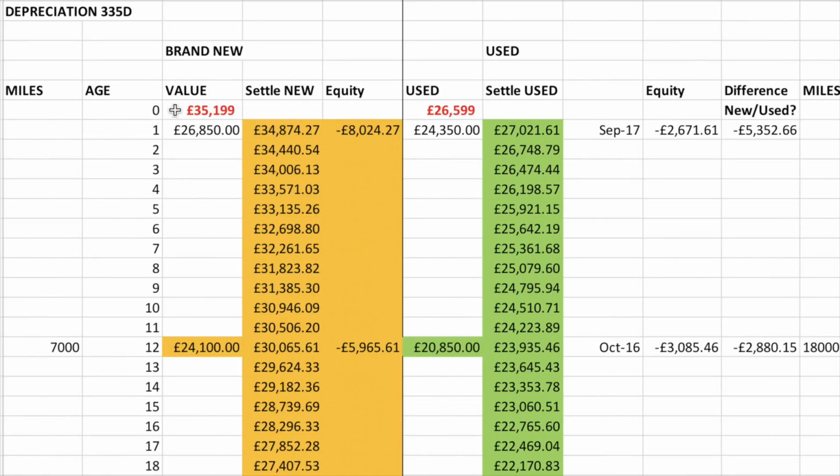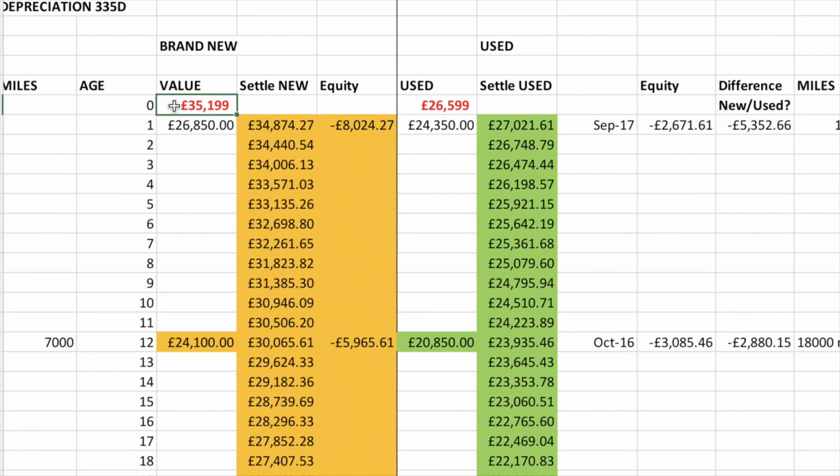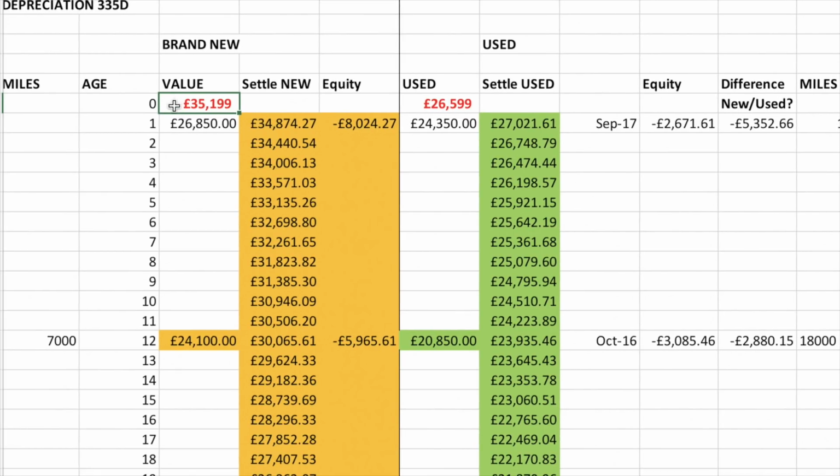They may even be a little bit better than this, because I know, for example, on the M140, the Shadow Edition is adding a little bit more on. However, let's just have a look, and it's quite interesting. So if we take a brand new 335D with all the discounts, with the headline discount, no options, no deposit, we're paying 35,199 for it. After 1 month, the clean cap value is coming out at 26,850 on that car, and that's assuming 1,000 miles. I tried to put 600 miles in, but it will only do it for a minimum of 1,000 miles.